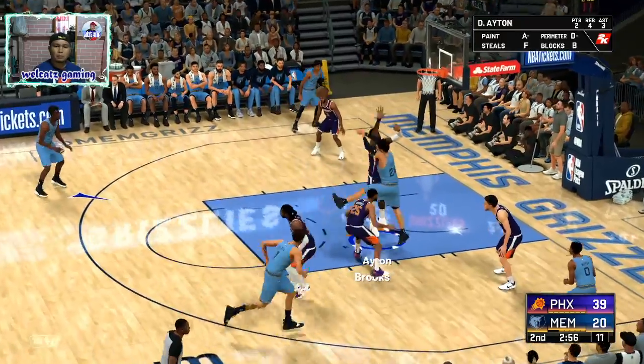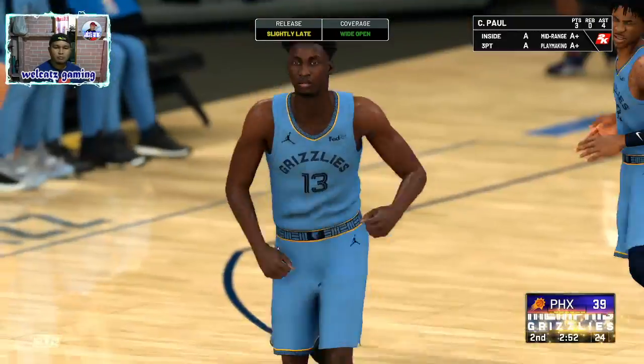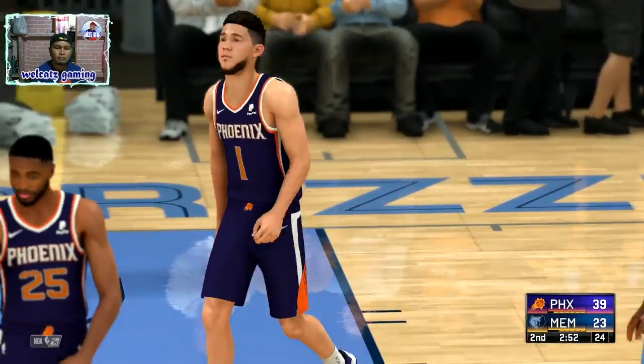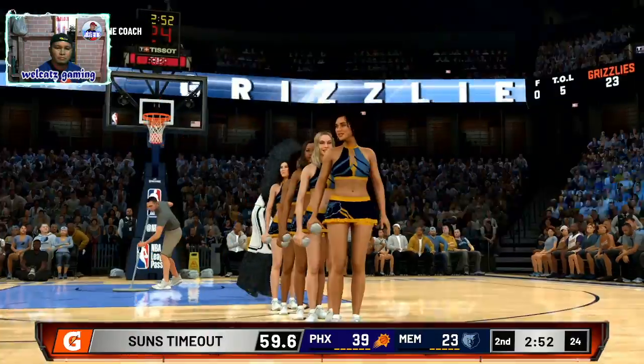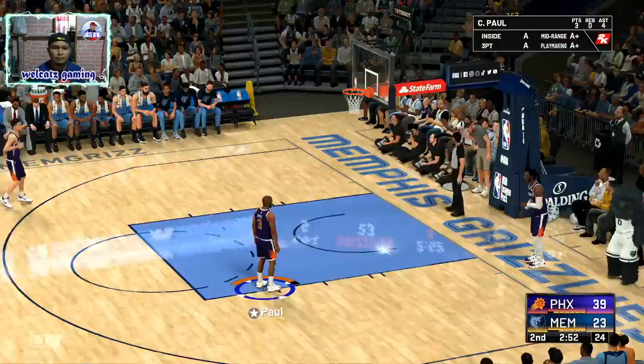Brooks against Bridges, outside Jackson. Lets the three fly, gets the three-pointer to fall. Jackson's got his second basket. Remember when big men shooting threes were as rare as a Sasquatch, and now those big guys are everywhere. And first time out of the game called for Phoenix. Jones checked in for DeAnthony Melton.